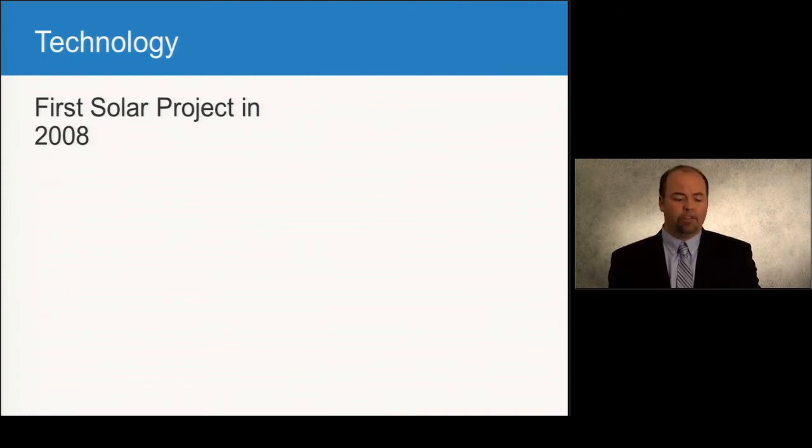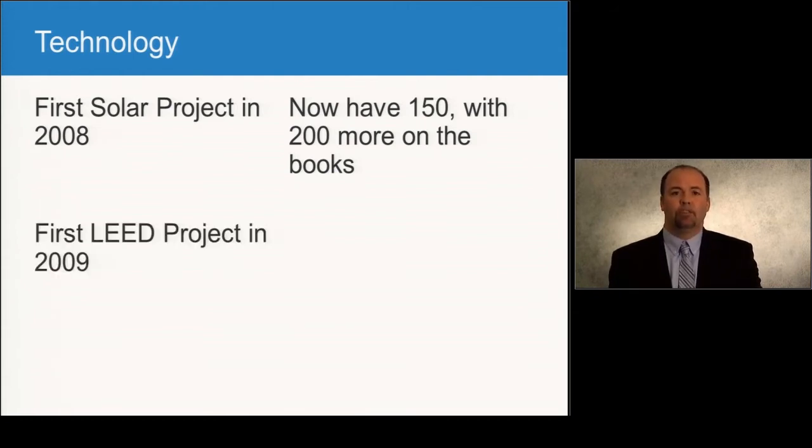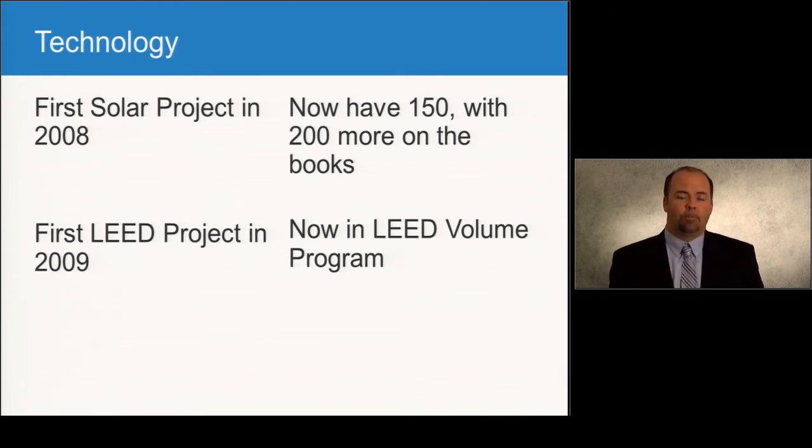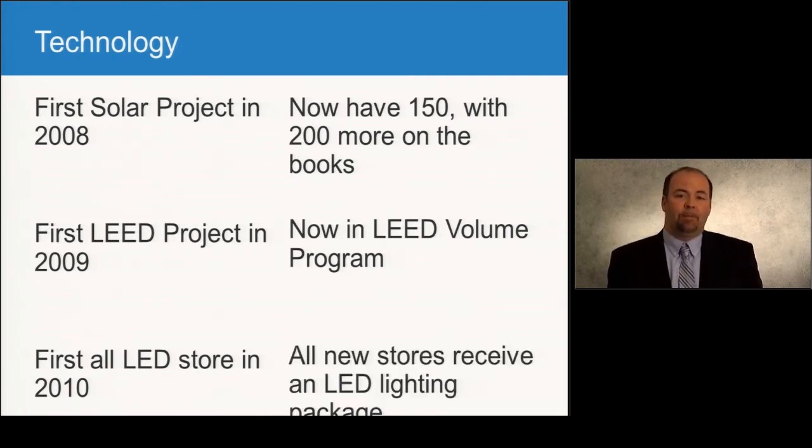We did our first solar project in 2008. We now have 150 with 200 more on the books. We did our first LEED project in 2009. We're now in the LEED volume program working towards our pre-certification. We did our first all-LED store, both inside and out for lighting. Now all new stores receive an LED lighting package. So we have a history of testing these technologies very early on. And so we brought that up when we were trying to make the case for this.